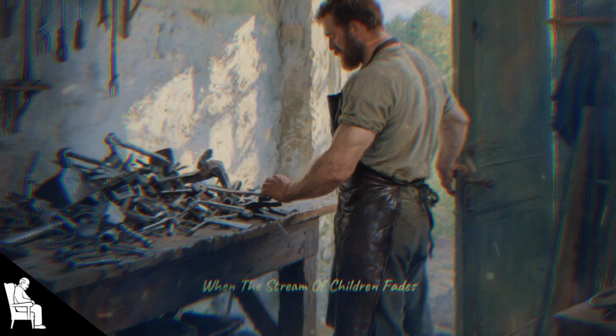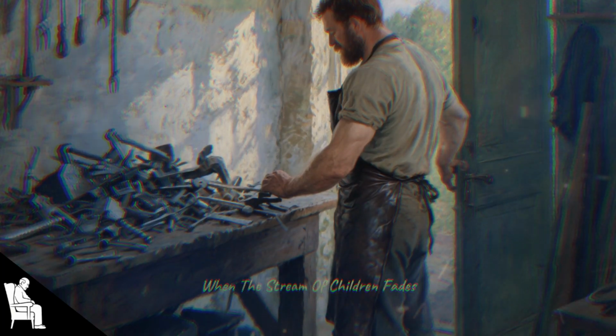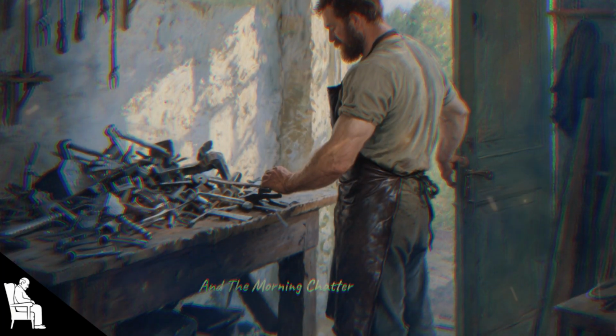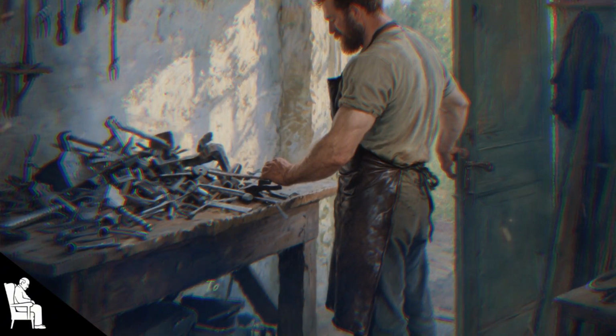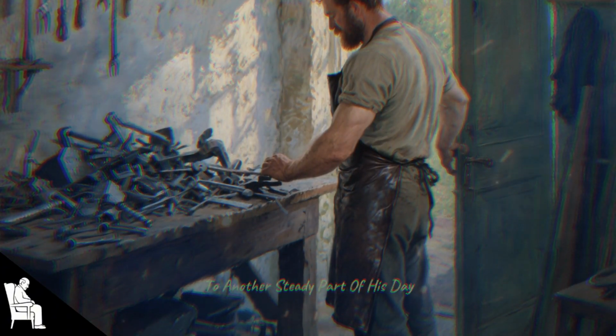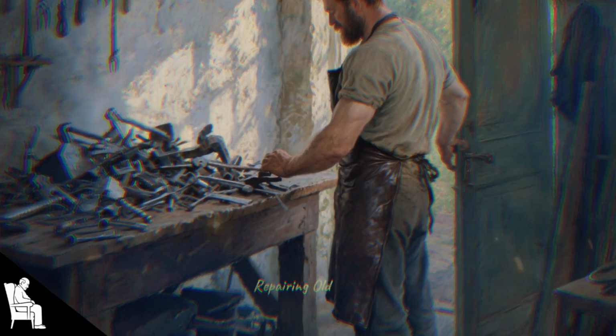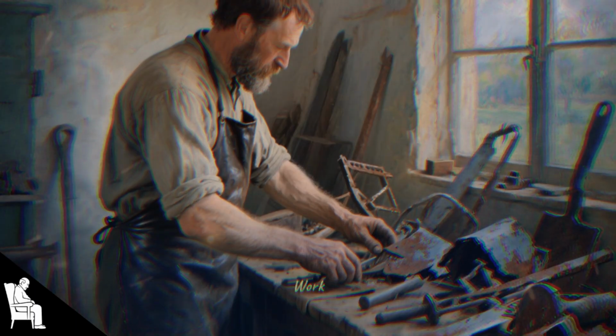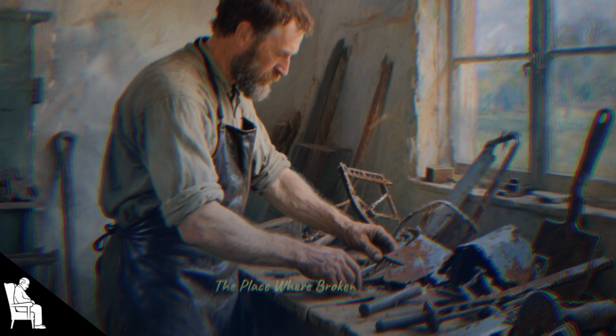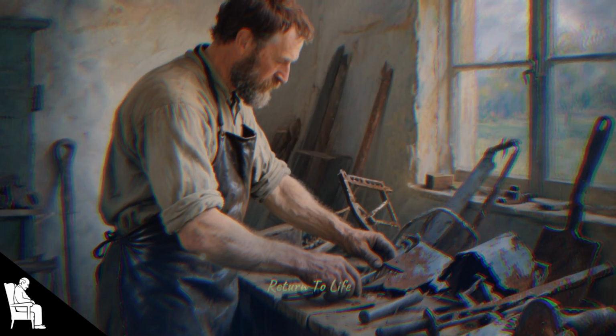When the stream of children fades and the morning chatter dies down, the blacksmith turns his attention to another steady part of his day, repairing old tools. This is the quiet heart of his work. The place where broken objects return to life.